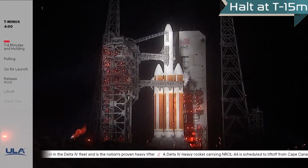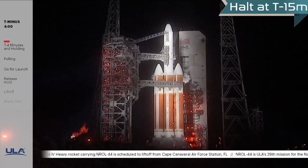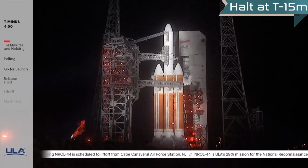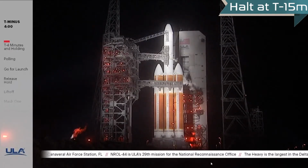This is Delta Launch Control at T-minus 4 minutes in holding. We continue to evaluate the thermal issue on the first stage of the vehicle and are standing by for a new T0. We've created a short tour of our launch locations here at Cape Canaveral in Florida. Let's take a look around.